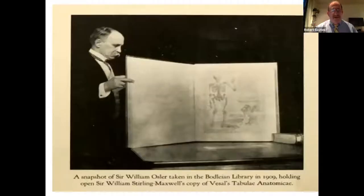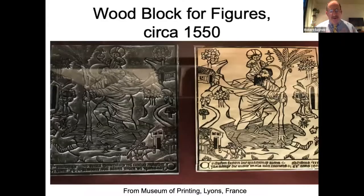And here you can see Sir William Osler about 100 years ago. There are very few of these Tabulae Anatomici left. And this is one in the Bodleian Library in Oxford University, where Osler was working at the time. But it got Van Kelchar and Vesalius working together. And they learned who were the top woodcutters in Venice, and to some extent who were good at the publishing end of it. Well, Vesalius became a very popular professor. This, by the way, is a woodblock, and you'll notice this is from the Museum of Printing in Lyon.